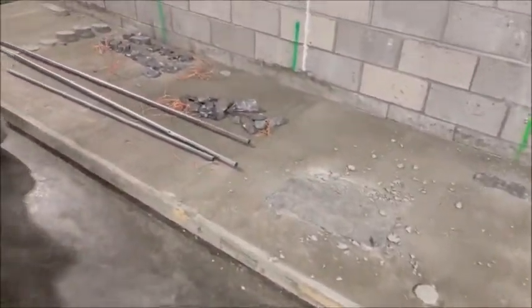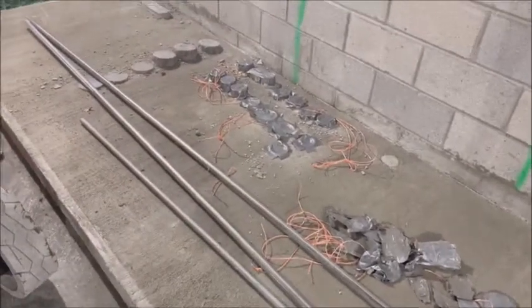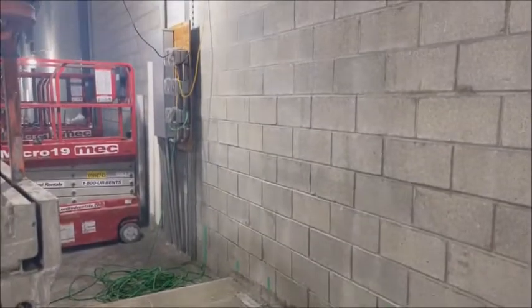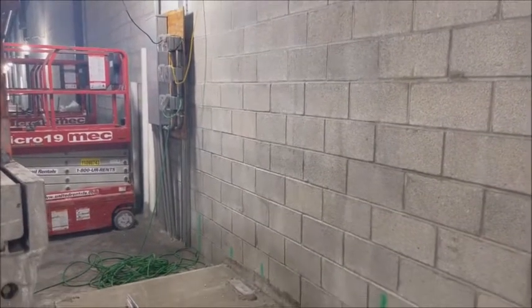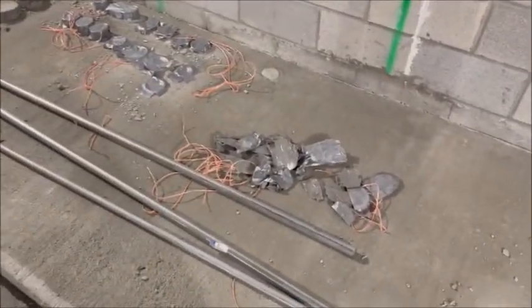Okay, so here we are in the back of the store. Remember my favorite corner where all the electric goes. And you can see all these pipes or conduits. There's the panel right there so far. And that's where we're at right now.